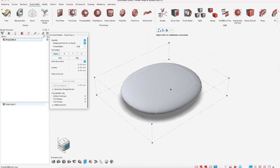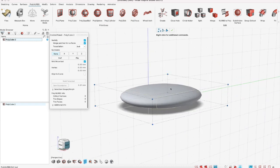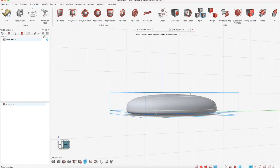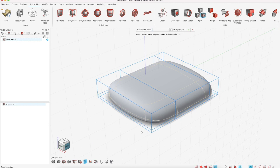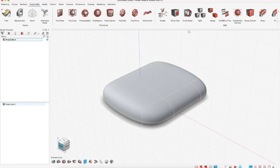Now let's add some more edges, because I want to define the shape better. Let me say that I want the bottom to be a little bit flatter. So I go to the split tool and I pick the edge loop, and I'll add another loop on this vertical edge here. I just drag the edge. When I'm happy, I release. I can do the same at the back and maybe at the front, a little bit like so. And this already starts to show as a car safety seat for children. And that's exactly what I'm going to model. So I'm happy now. I'll just click the check mark.